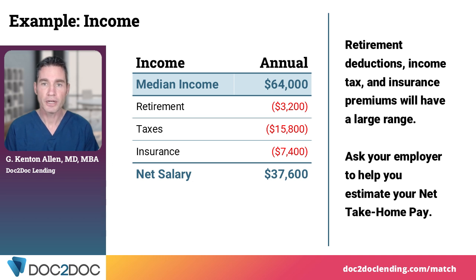Ask your employer or HR department for help estimating your take-home pay. There are also online paycheck calculators that can give you a rough idea of what this number should be. Having an accurate number ensures you're budgeting based on what you actually have and not just the theoretical top-line number.